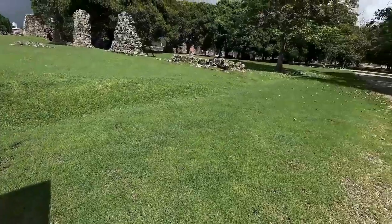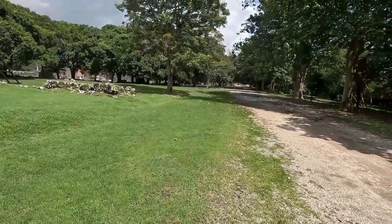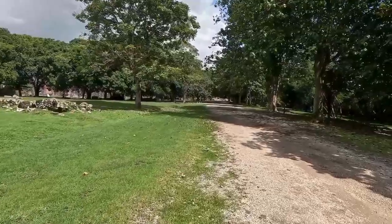So I'm on my way back to the gift shop museum area. And you can see the trolley down there at the end of the gravel, but that's where I'm going. And cold drink, and I am done with this.